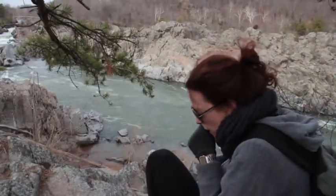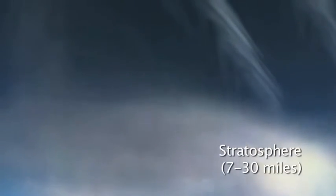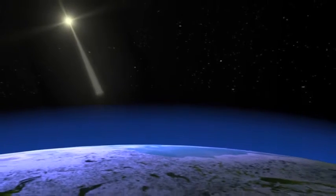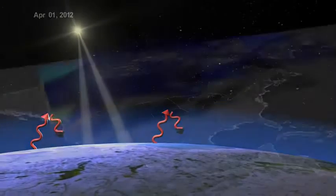Sometimes the ozone that causes this comes from way up here. Yes, there, the stratosphere, where jetliners fly around. Ozone in the stratosphere typically stays up there and protects us from UV rays. But sometimes the gas travels into the lower part of Earth's atmosphere.